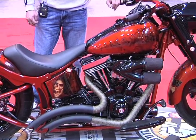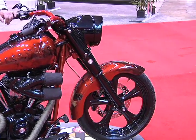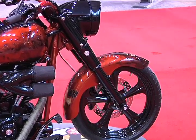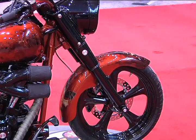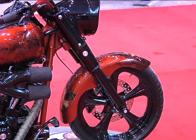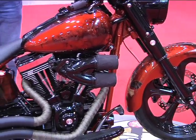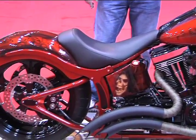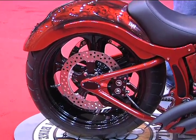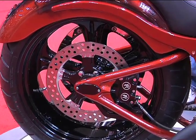Let's talk about the front end. You said you changed the fender on it. Anything on the suspension? No, I lowered this front end 2 inches. Basically a stock Harley Fat Boy front end with the nacelle kit on it. Anything you buy right from Harley. Let's go to the back end. That's a PM 8.5-inch wheel, 240. Their wide tire kit. PM wheels, rotors, brakes.